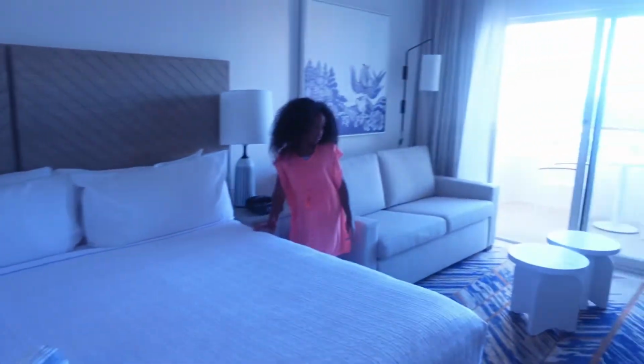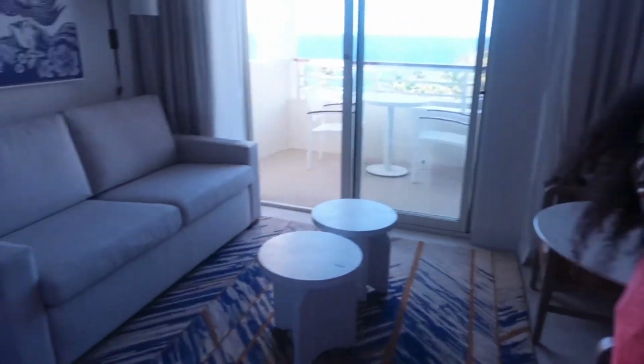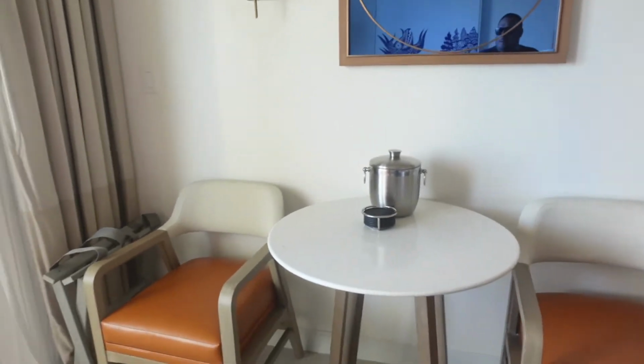We chose the studio room, which comes with a king bed, sofa bed, your standard TV, whatnot. It has a sitting area here where you have your couch, which is a sofa bed. You have all your chargers here. It's those little things that really make a nice touch for you at these types of hotels. We have another sitting area here.